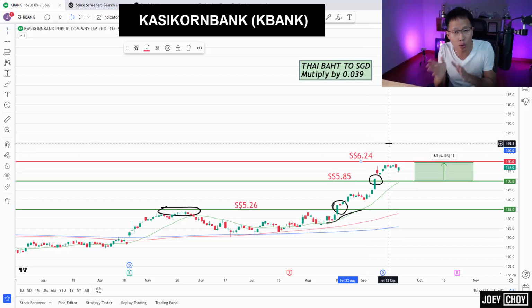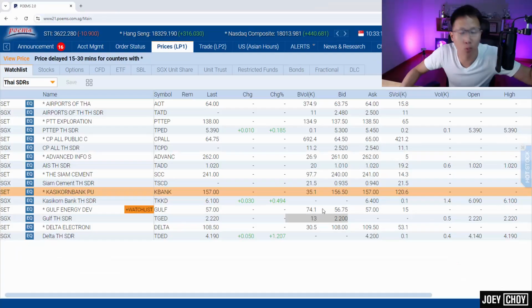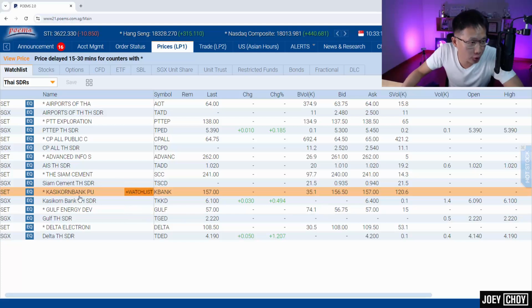So that's kind of like a range to work with before we look at the SDR. So let's take a look at my watch list of SDR. You can see KBANK is right over here. This is the underlying. The code is KBANK, 157 Thai baht that I talked about and analyzed just now. But you can buy what we call the SDR. Just look one line down.